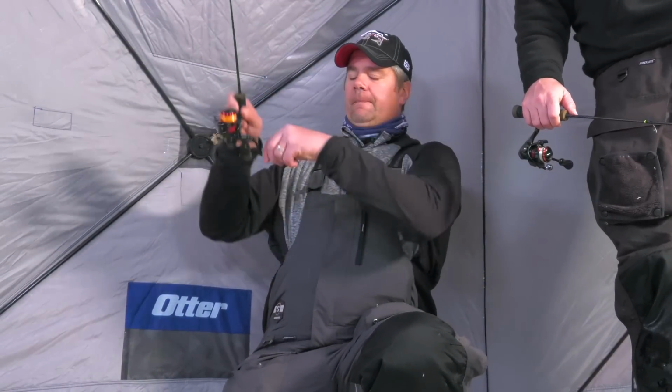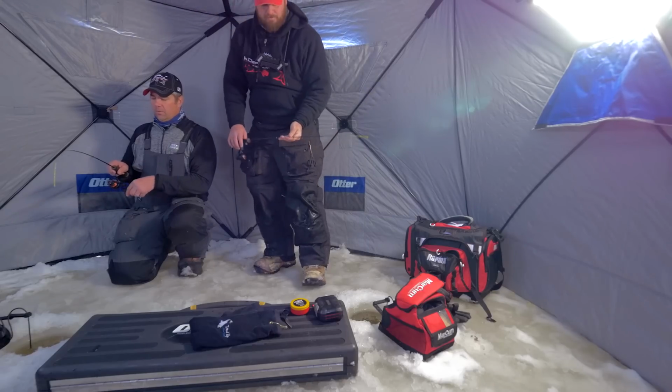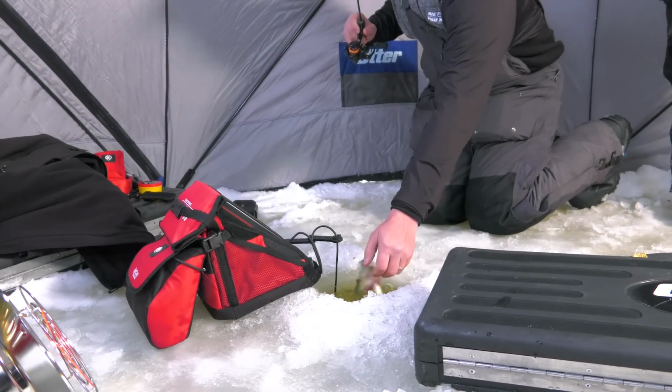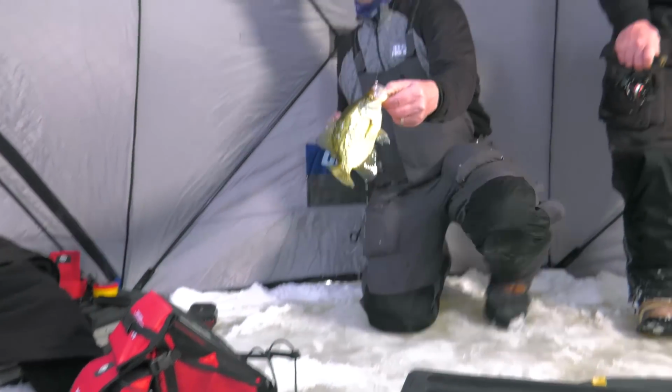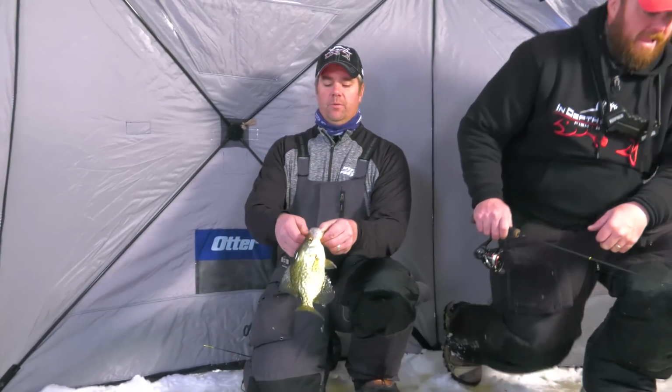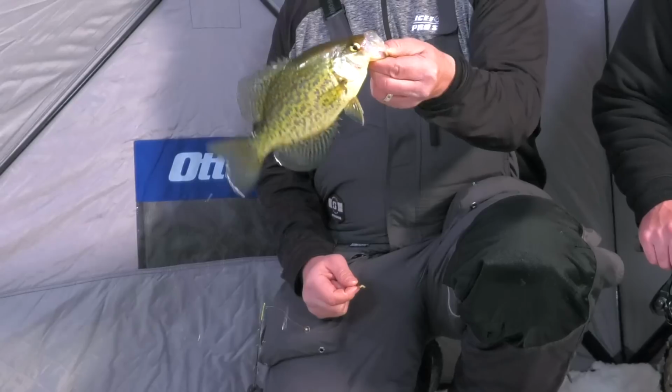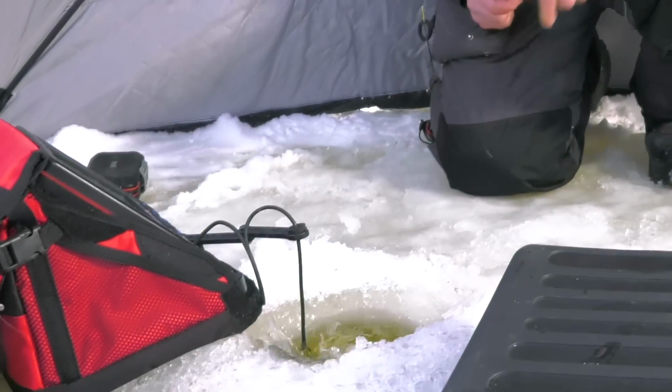There he is. Not the world beater we're looking for, Kelvin. Crappie. Is that why? Yeah. Normally, I wouldn't poo-poo catching crappie as much as I'm going to right now. I'm looking for bluegill that are that long. I appreciate him nonetheless. Even the crappie in this lake are picky.